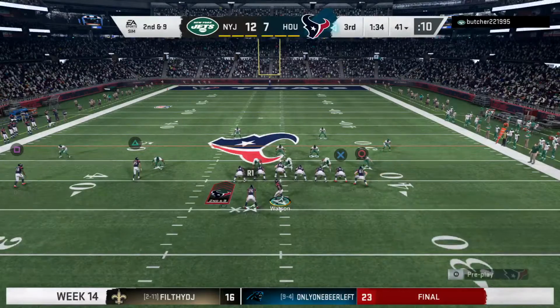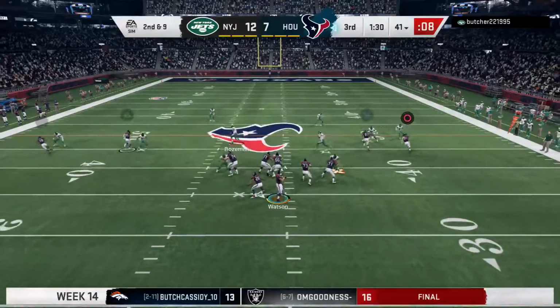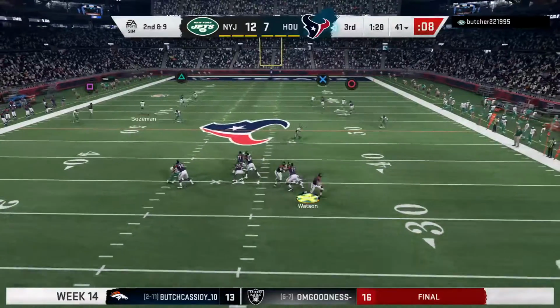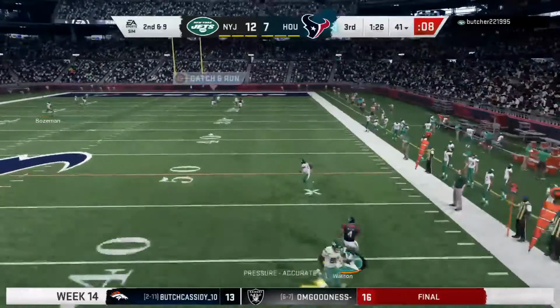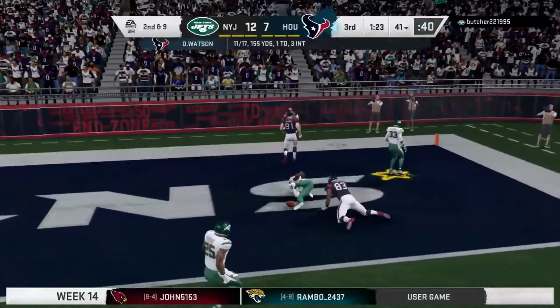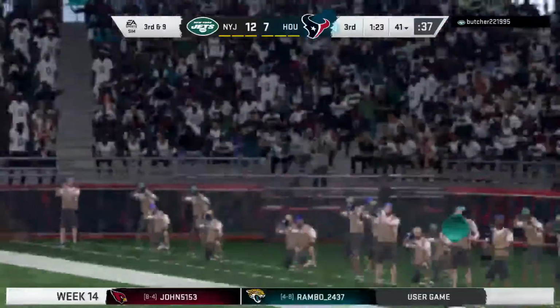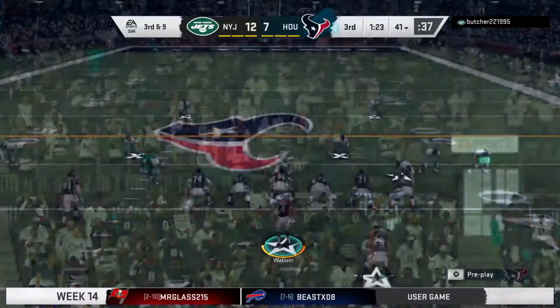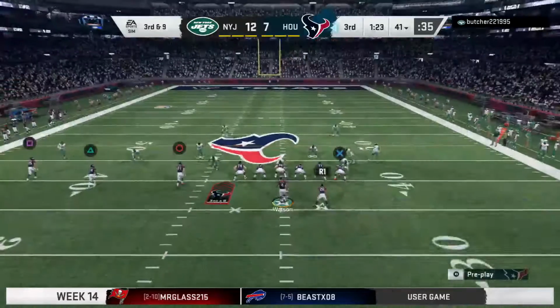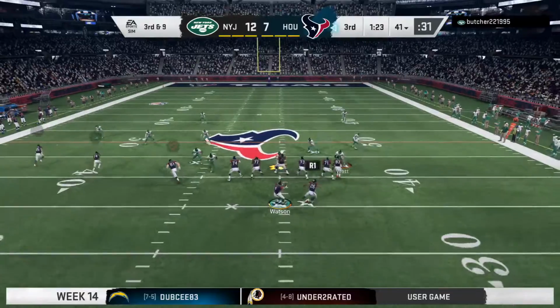Safety's creeping. 54. They'll try the air now with Watson. Flushed out right. He's going to air this thing out deep for Thomas. And that is incomplete. A lot of force bearing down on him there. He could not hang on. It's 3rd down. After an incomplete pass on 2nd down, that'll leave him trying to convert on 3rd and 9.